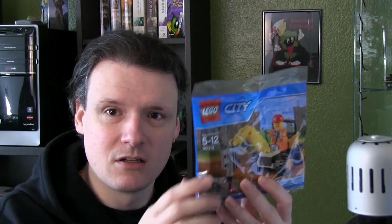But first I wanted to show you from last month the special freebie that LEGO sent me. This is just a little digger of sorts, and all I had to do was, I think, spend $35 or $25 or something like that, and they sent this for free from Lego.com.